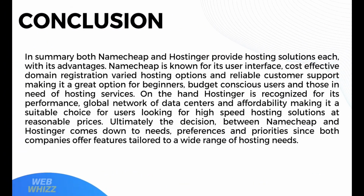And now, in conclusion or in summary, both Namecheap and Hostinger provide hosting solutions, each with its advantages. Namecheap is known for its user-friendly interface, cost-effective domain registration, varied hosting options, and reliable customer support, making it a great choice for beginners, budget-conscious users, and those in need of hosting services.